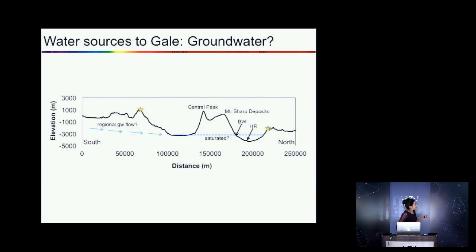It's possible you could have had some regional groundwater flow. As you can see, if you were to follow the bottom of Gale, there's a regional gradient as you go from the south to the north. So perhaps water would have followed this gradient and provided some of the water, at least, for these large lakes. This is the line shown for that Pancake Lake, the largest lake that we talked about, defined by the orange contour. So you would have had water on both sides of Gale, and perhaps would have saturated the deposits of the mound. And these are deposits that we're going to be exploring with Curiosity.